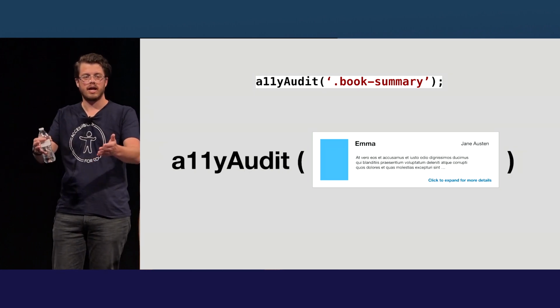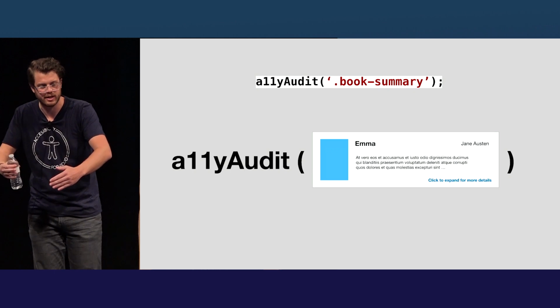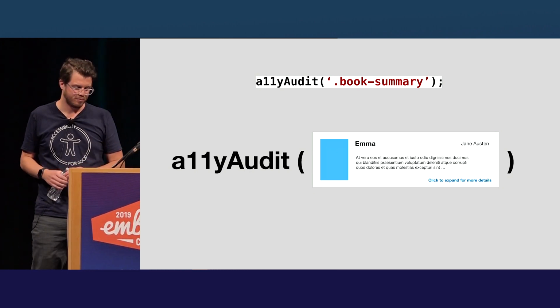And I like this little diagram I've created because I imagine the A11Y audit function just going in and giving your component a hug and just making sure it's OK. And if it's not, then you can help it out.